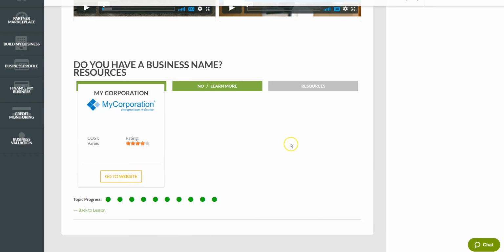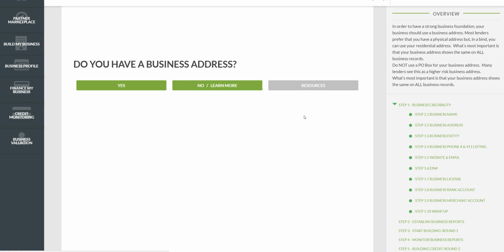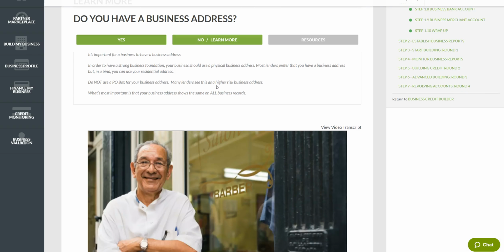So going back to English, we can see that navigating through these steps has to do with setting up your business name, setting up your EIN number, setting up your entity. We also walk through how to set up your business address to be credible for lenders. There's 4 checks that we help you through to make sure that your business meets the criteria that lenders and credit issuers are looking for.